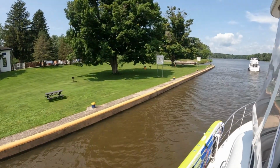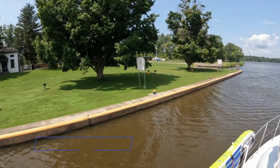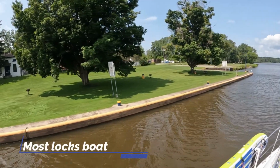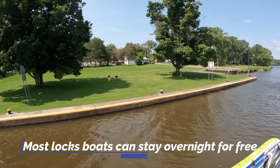Looks like at 15 for the tie-up on the top side. Nice green grassy area. The wall looks actually pretty good here at 15.